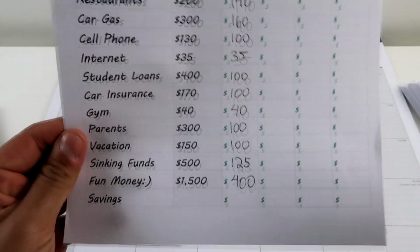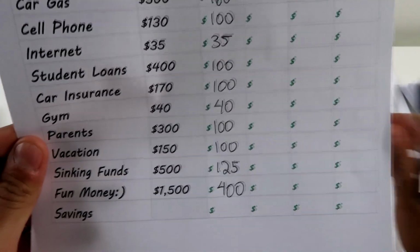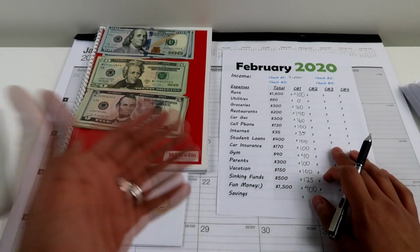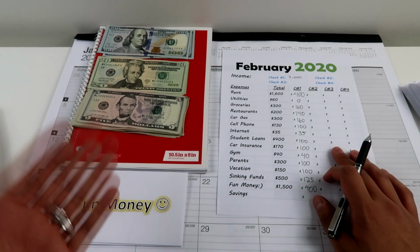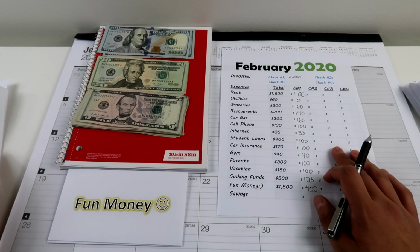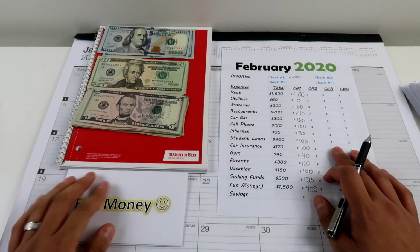So if you guys see here, we have $1,500 for fund money. A lot of you guys have been saying that our fund money is really high, especially because we have that $25,000 debt. And it's true. I totally agree. I totally see your point. But here's the thing. One thing that we're doing as well, and I'll put the video here on the upper right hand corner on the card.